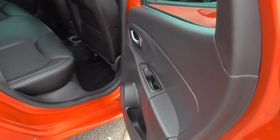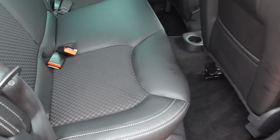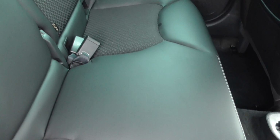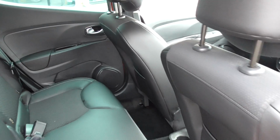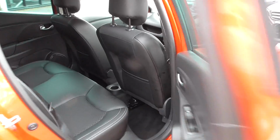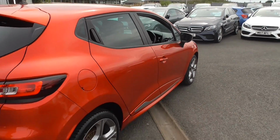Then the door opens very nicely and greets you with a real nice part leather back seat again, which is in as new condition. Headrests on the back, again contrast stitches. Everything about it is just in perfect order. Quite rare, these cars, and in this condition with this mileage, even rarer.